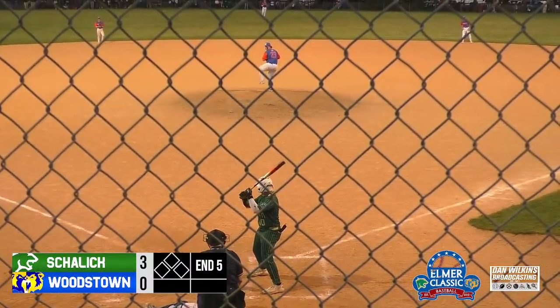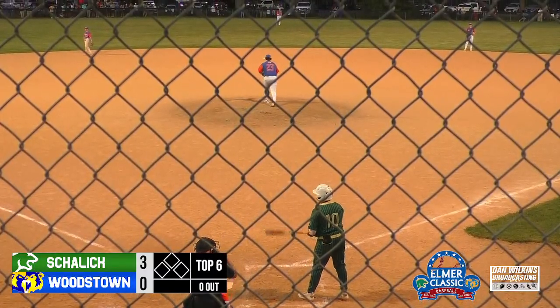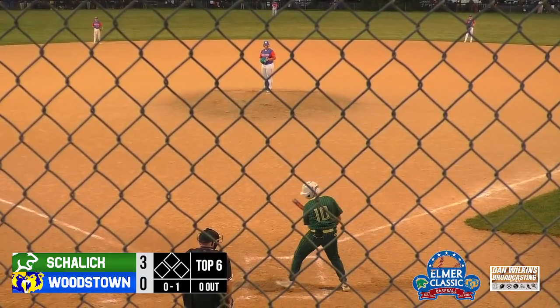Lamazza leads us off for the Cougars in the top of the 6th inning. Valente fires a strike. It is 0-1. Here from the Elmer Little League. Again, I'm Dan Wilkins, joined by Jake Clark and Ben Nicholas.